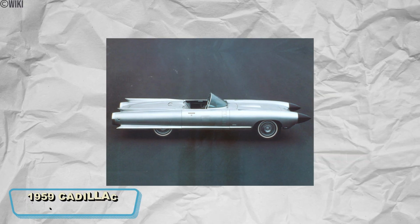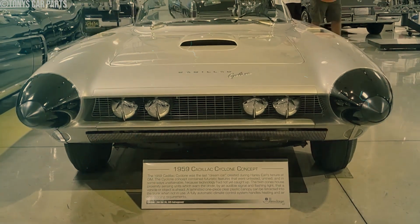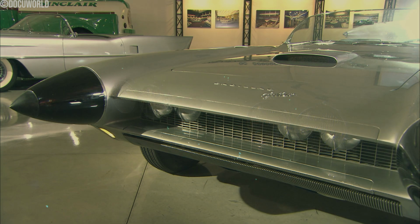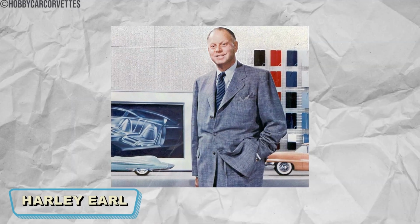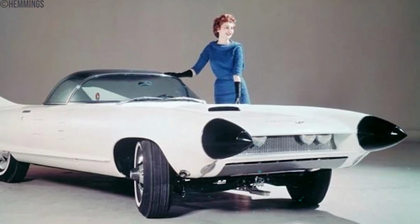Number 1. The 1959 Cadillac Cyclone. The 1959 Cadillac Cyclone was a remarkable futuristic car concept that stood out for its innovative features and unique design. Created by Harley Earl, a renowned automotive designer, the Cyclone showcased a bold vision for the future of automobiles.